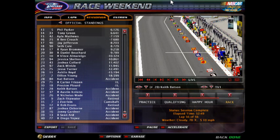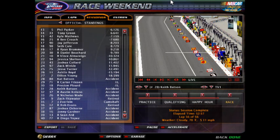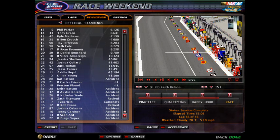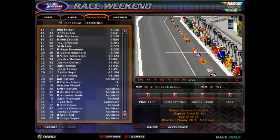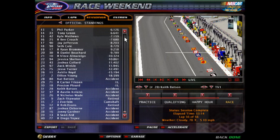Other cars out of the race: Keith Batson, Austin Colano, Nicholas Wade, Zachary Fitzwater, Jonathan Zorlin, Rob Evans, Joshua Osborne, Johnny Gardner, Sean R, and Diego Yepes out of the race here today at Darlington. So 11 cars out of the race here on the Track Too Tough to Tame. As I said, now you see why Darlington is called the Track Too Tough to Tame.